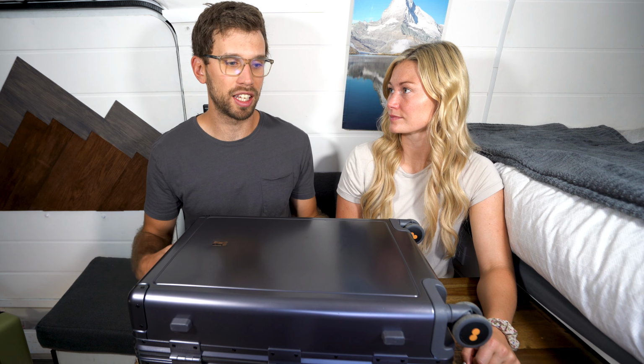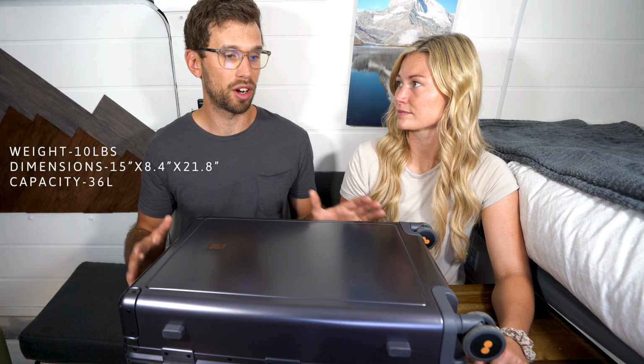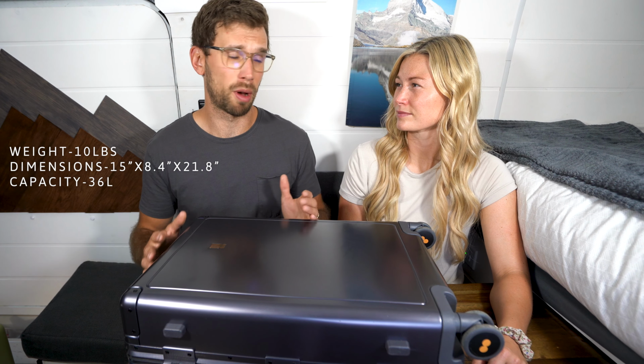Being aluminum, this is a little bit heavier than Kaylee's suitcase. That was 7.7 pounds. This one is 10, and it is a little bit smaller. This suitcase only holds 36 liters, which has honestly been enough for me. The dimensions are also a little bit smaller than Kaylee's, and I don't think you'll have any problems flying over in Europe with this one.